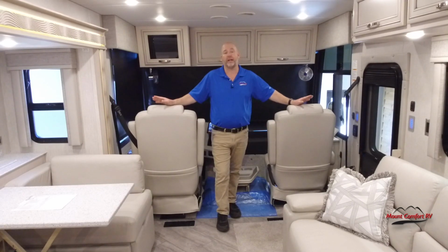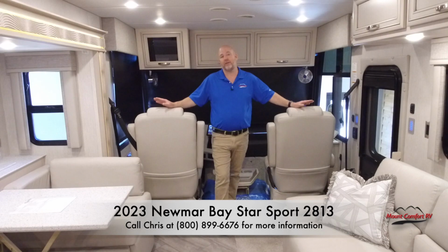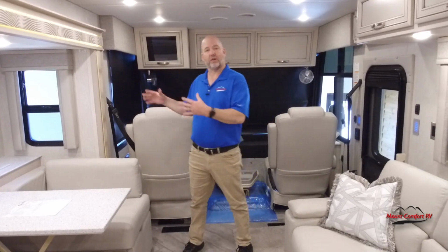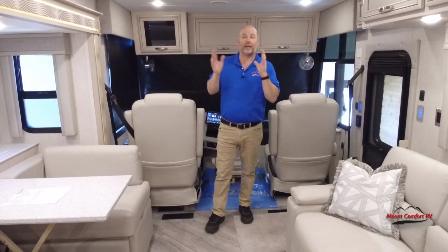Deals. Today we're looking at a 2813 Newmar Bay Star Sport. So the model year is a 2023. The name of it is a Newmar Bay Star Sport, and the model number is the 2813. That's the floor plan, if you will. So a lot of things to talk about here.